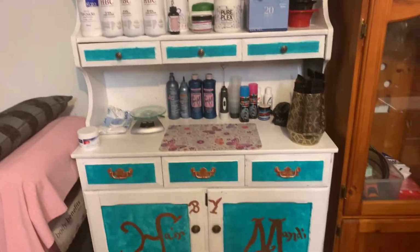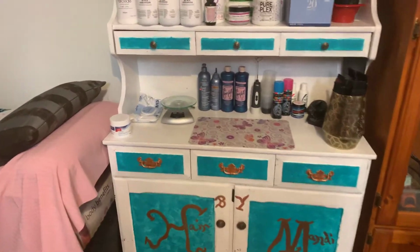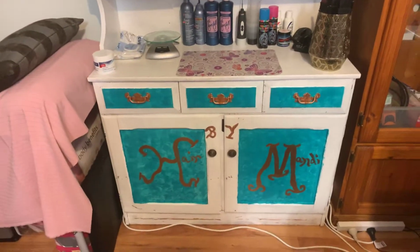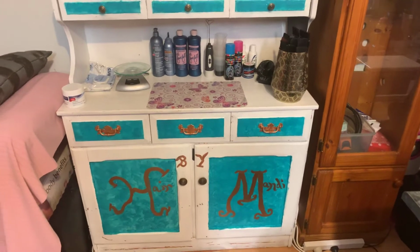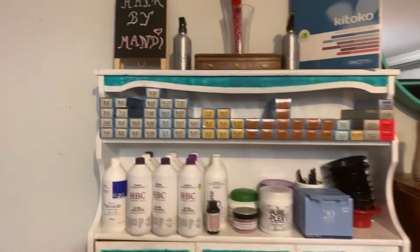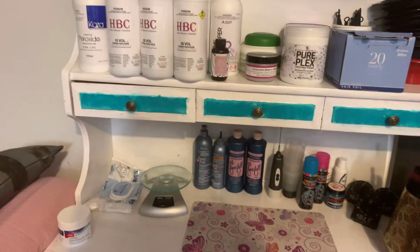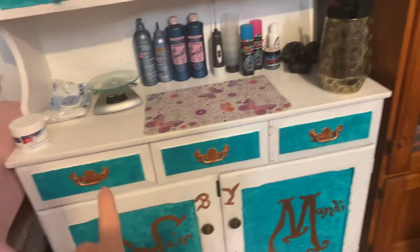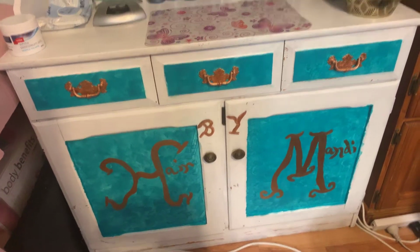So that's that. So this white cabinet here originally was just an old cabinet I picked up on Facebook Marketplace, and I decided to paint it myself. I didn't do too much. I've probably got to redo the white again, but I like that sort of rustic look anyway, so I painted it this turquoisey sponged paint, a few colours where the drawers are and just up along there and down here. And then I coloured the handles gold, and then I put Hair by Mandy down here as well, which I thought was really cute. I thought it made it look really nice.